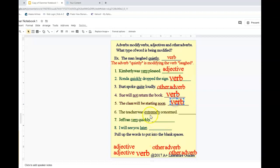So adverbs are special. They can modify more than just verbs, more than what their name implies. The teacher was extremely concerned. Hopefully that's obvious, many adverbs end in ly. And it's telling to what extent the teacher is concerned. In this case, this is a linking verb. I can put an equal sign, so that makes concerned an adjective. So this is modifying the adjective.